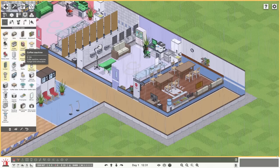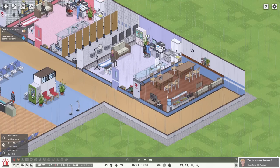Oh, there's no coffee machine. There's no coffee machine. They're not going to like that. Okay, that might have to live on one of the tables. We'll put a coffee machine on the table. Okay, so I think that should be done.